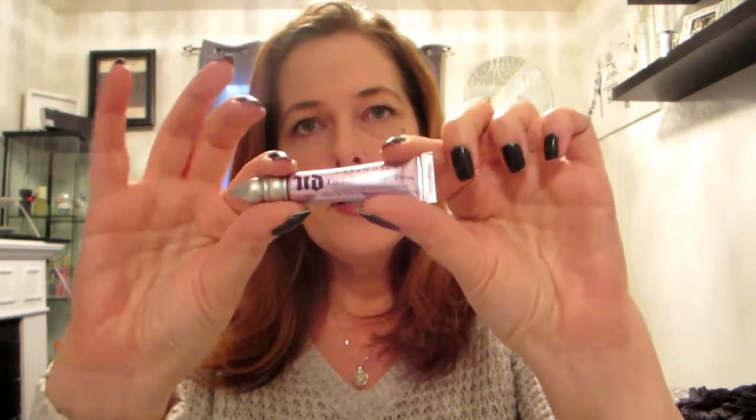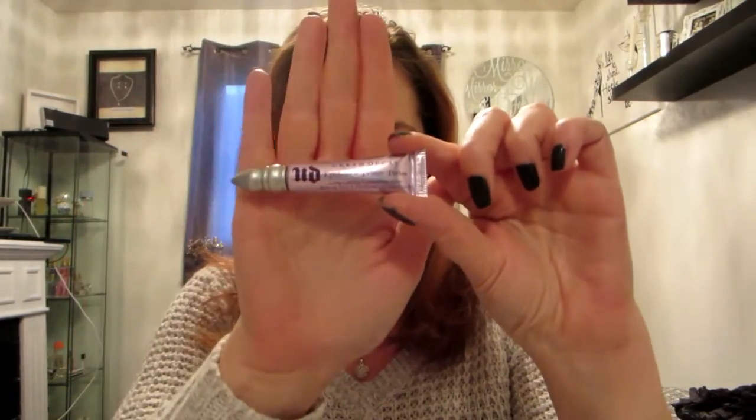So this is just a little bottle that I got with one of my palettes. So the tube is about the same size as the Too Faced normally. And this is $24 for this. So it's not that much of a price difference between $35 and $24. It's about a $10 difference. But again, it'll help your makeup.